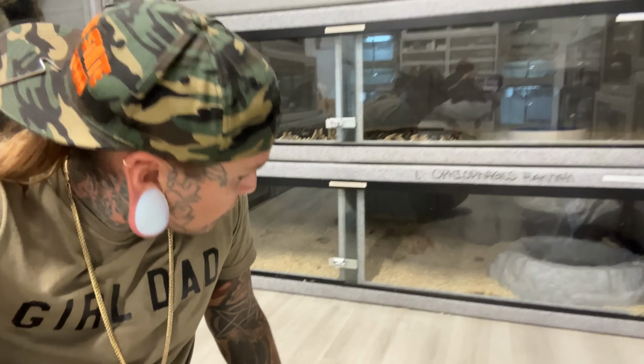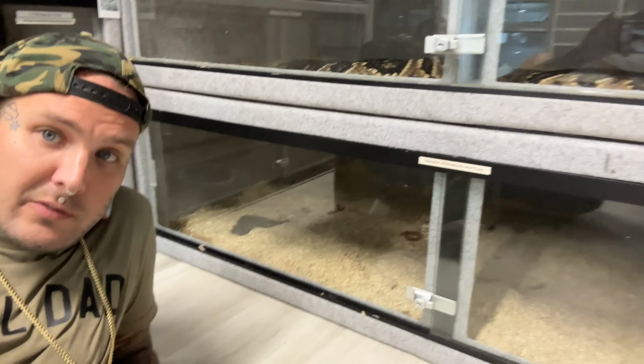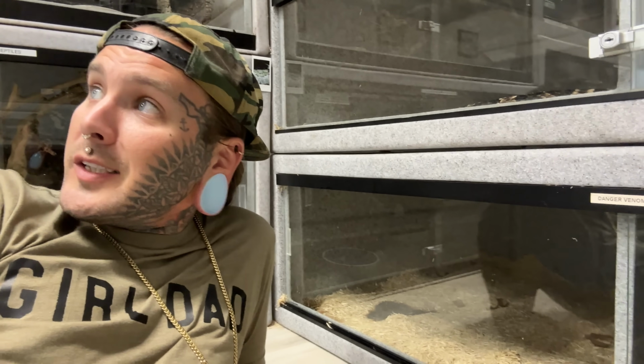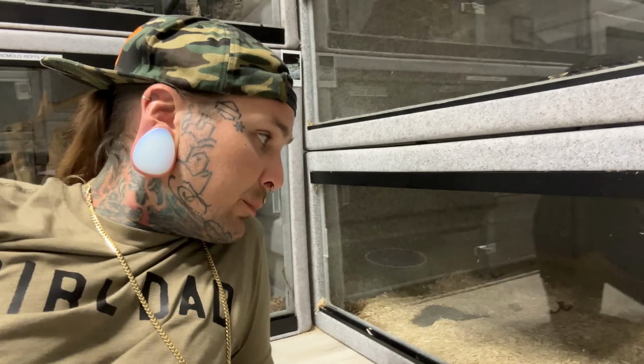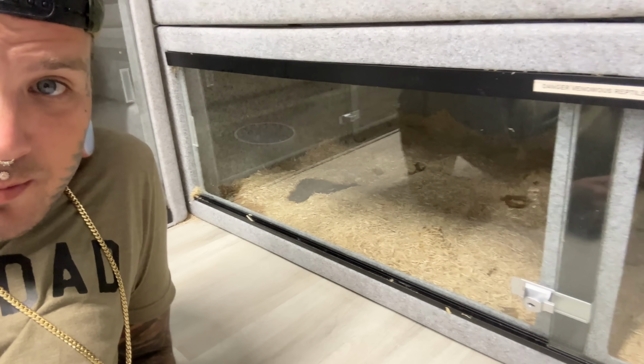While we're here, though, Rusty was wondering why it's so sticky in here. Because normally this room smells really good. Keeps everything very, very clean up here, which is freaking awesome. Like, so clean. But, as you can see, we got some big old poops in there.